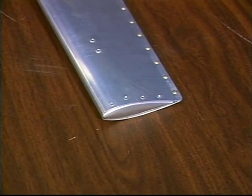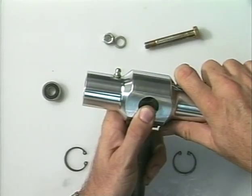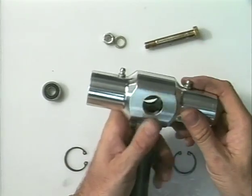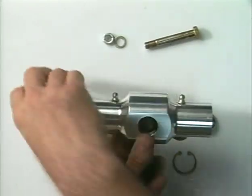This shows how the end cap will look when finally installed. Do not install pop rivets until blades have been balanced, which will be shown later in this section. Install the grease fittings in the tail rotor barrel. Then install the tail rotor barrel on the shaft.